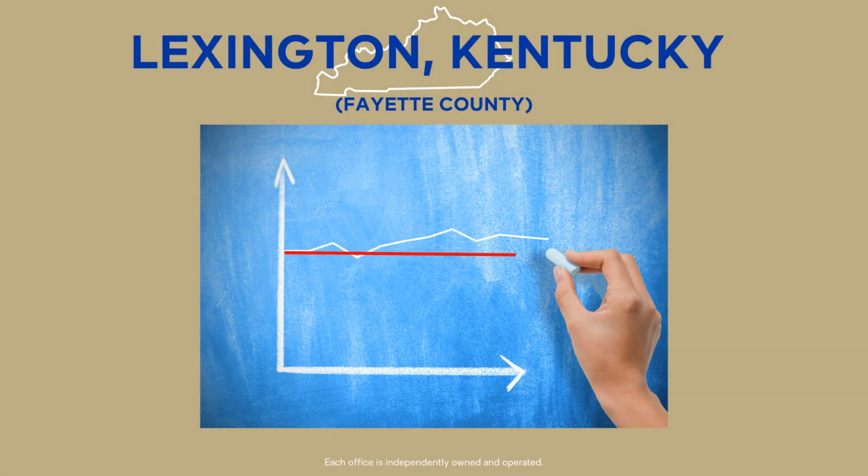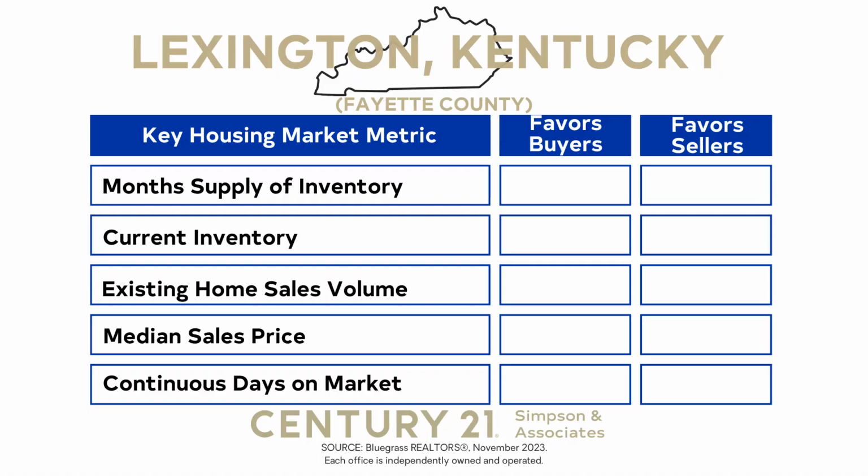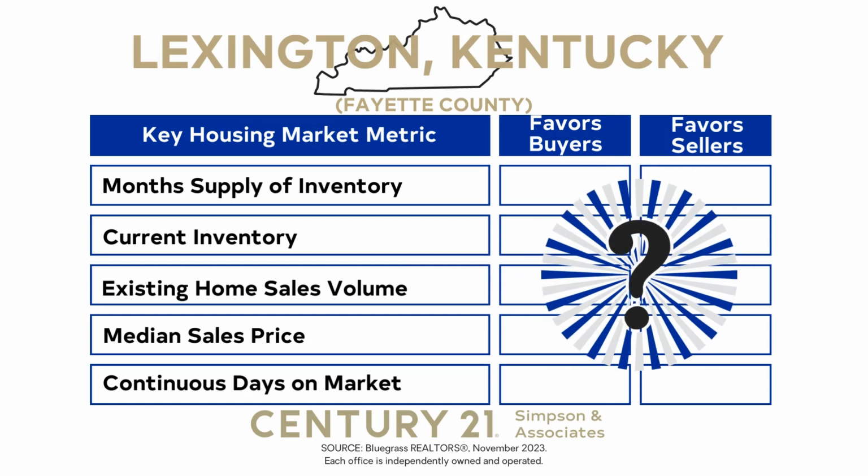It means that despite fluctuations, the market has retained its value, and sellers are still operating in a market where their property is likely to hold its worth. It's a reminder that this is still a seller's market. Before we summarize the 5 key indicators for November 2023 and reveal who benefits from the overall market in Lexington, Fayette County, let's look at our last indicator.